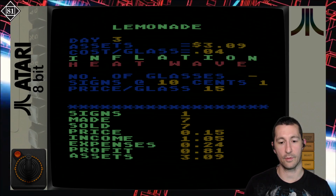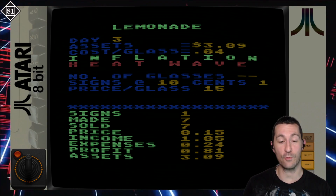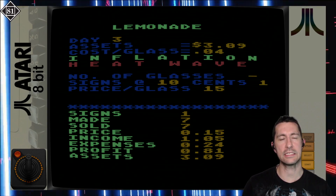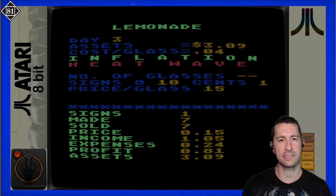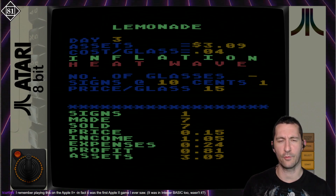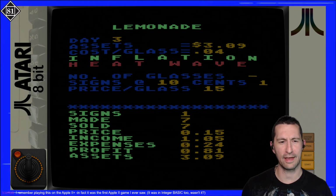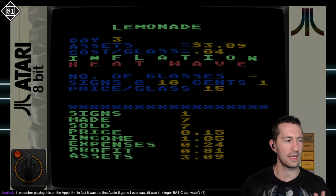And then it's going to add it all up, and we made some money. Uh-oh, inflation, because there's a heat wave. All right, so if you did see the Apple II episode, this one doesn't have the same presentation as the Apple II. Apple II had like a cutscene showing you the day and what the weather was like outside, and then it went into asking you the questions. This one just has the words inflation, heat wave.